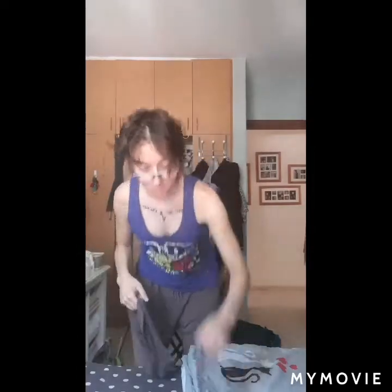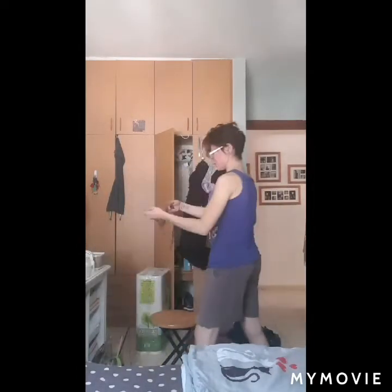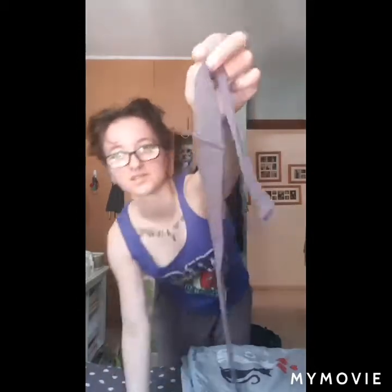Okay, and these are, well, my cat likes to play with them. So I'll put it in the toy box. And the long one can be tied up and used as sort of like a headband, which I actually don't have, so. I mean, it just is a ripped piece of fabric, but it works.